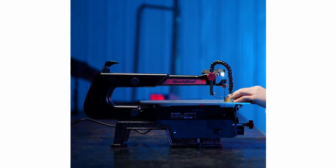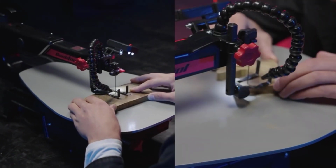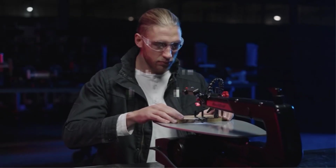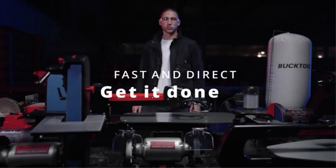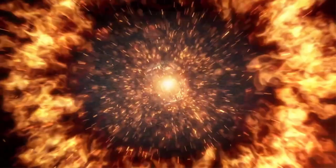The foot pedal control provides maximum control of the machine, ensuring the operator's hands remain free to guide the material being cut through the blade. It helps you start and stop the machine whenever you want to without using your hands by simply stepping on the foot pedal. Number 6.